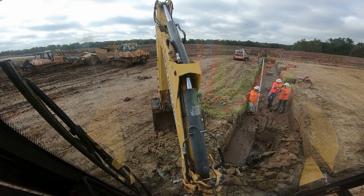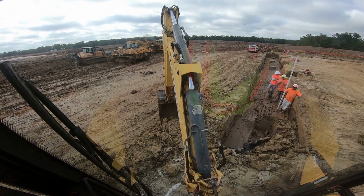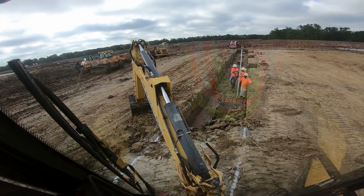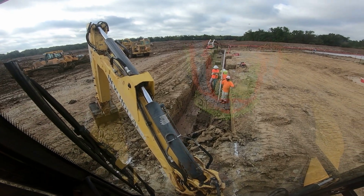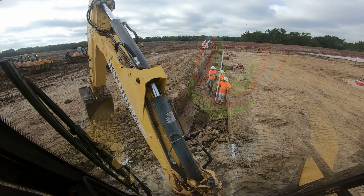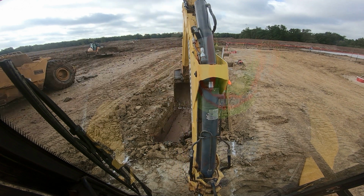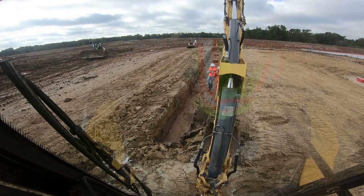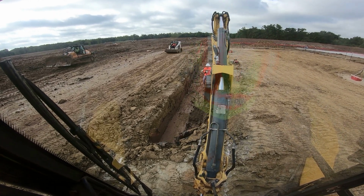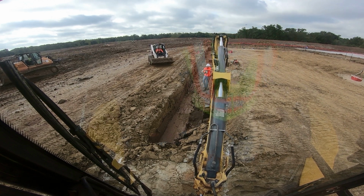Let's see. Got 3 850Ks, I think, and a couple of Case 2050Ms. Pretty interesting bunch to watch here. Young kids running these scrapers. Look like some of them are having fun, some of them are scared to death.